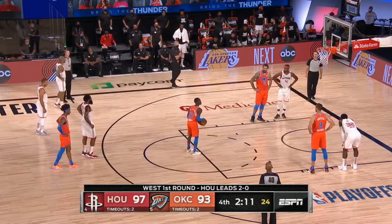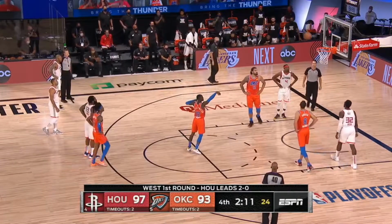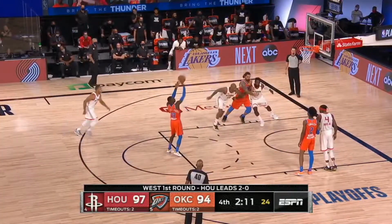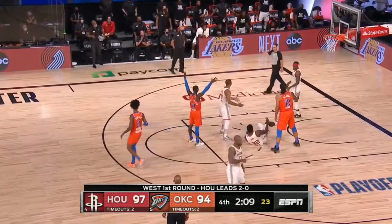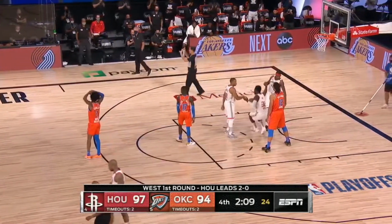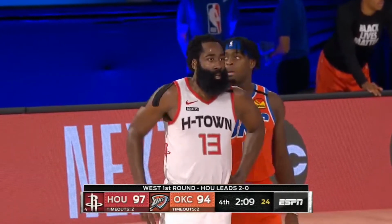Dort's been the guy that Houston has laid off of and doubled off of. Open threes. If you get it and they're not guarding you, keep the ball moving. They're going to bait him into it. A whistle and a foul. Going to go against the Thunder.